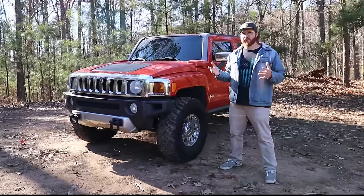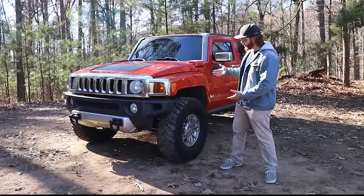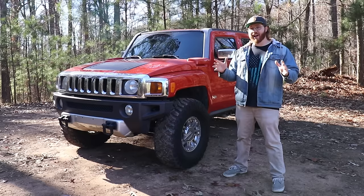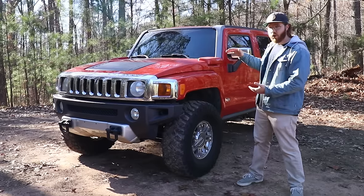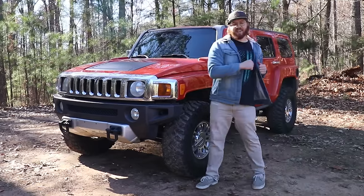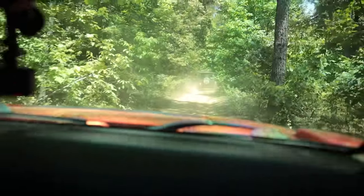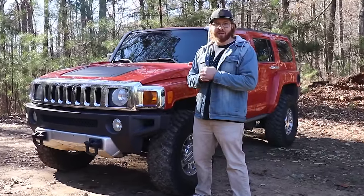So one of the bigger concerns that I had with buying a Hummer was actually reliability, because I had been told my entire life that Hummers will always have problems. And in typical fashion, whenever we took out Chonk for his first adventure off-roading, we actually did have a couple issues.